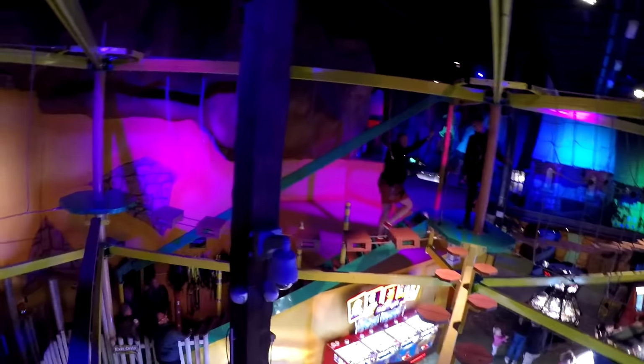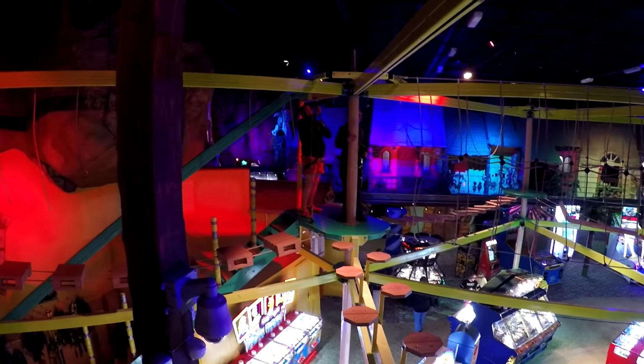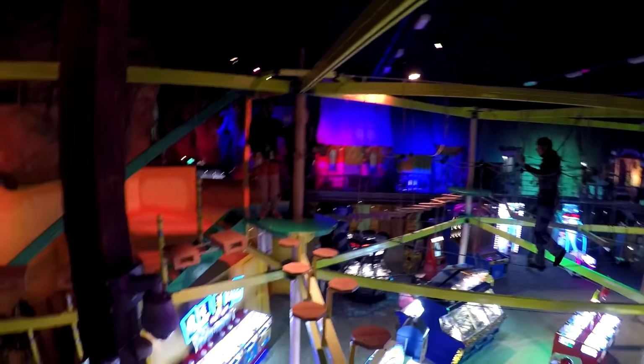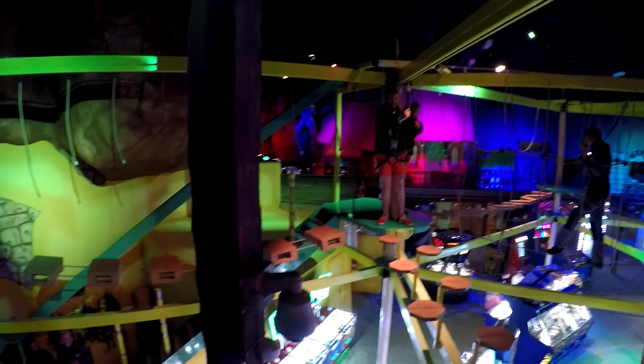There we are. Oh, it's a wobbly one, this. A wobbly beam. Here he comes. This is a bit of a wobbly one, look. Is he supposed to do this? Yeah.